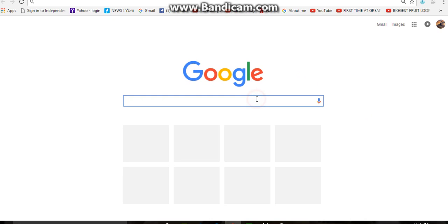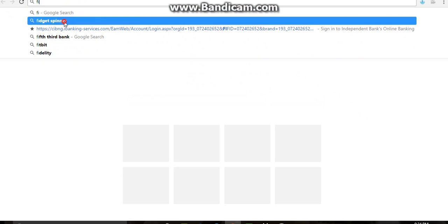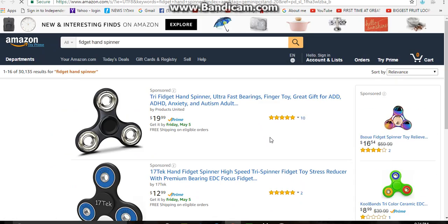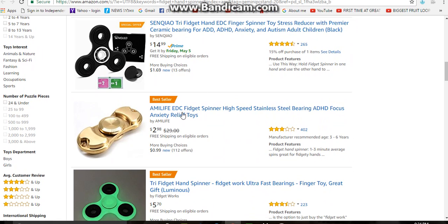Okay, so first you're gonna type in fidget spinner. Don't go to that one, go to this one. Then you'll have a whole bunch of options right here. As you see right here, I got this one, it's on its way. We ordered it last night, and it just got shipped today. These are fidget spinners, but they're a little different.